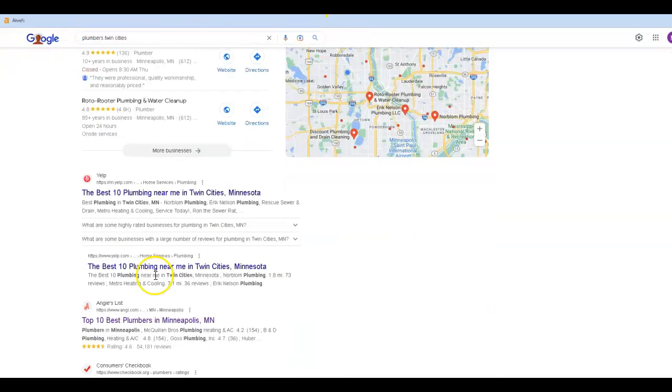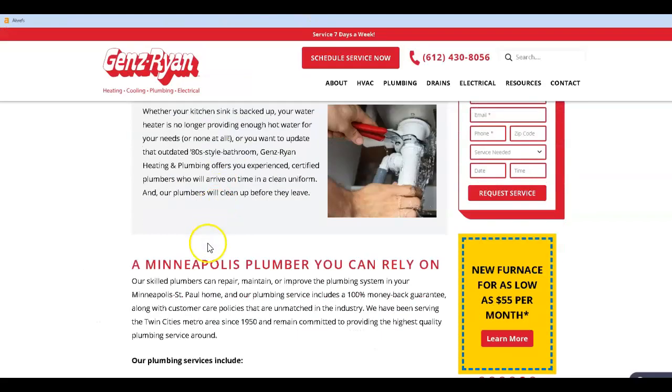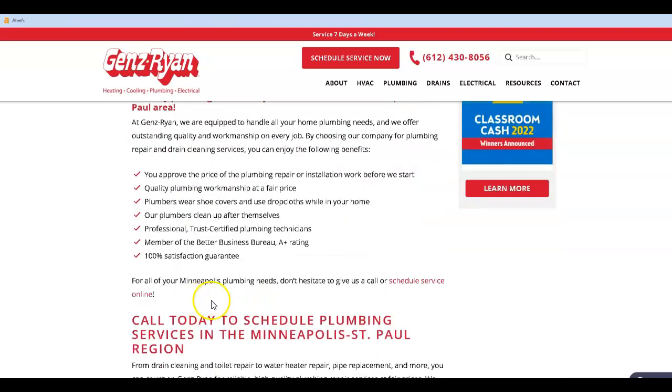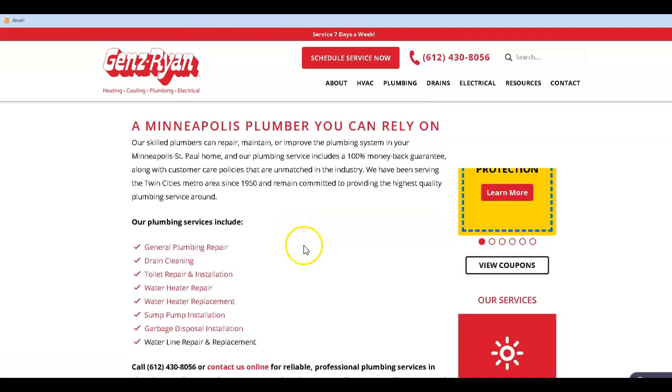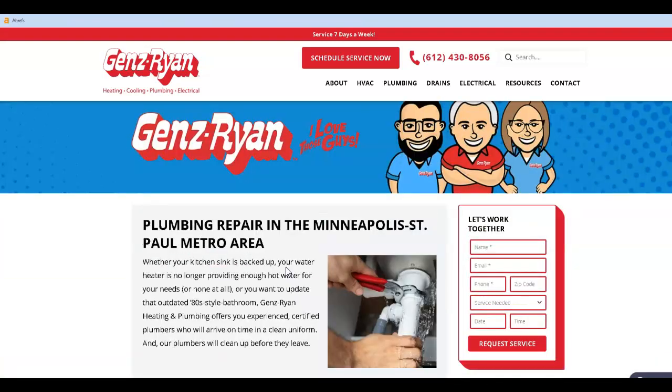And we got Jens Ryan here. I pulled up their website as well, just to take a look at it and see what they're doing, since they are a little bit higher than you guys. Now, I think your site is better. They have a lot of content on it as well, so it's obviously not a bad site. It's obviously working for them.